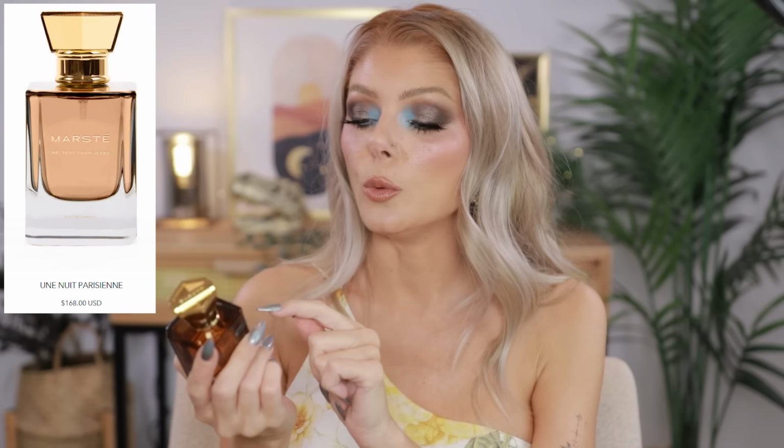And I don't love it as much as something else I'm going to show you here that's new to my collection. That one is like a ginger fruit cake with booze. It's nice, but it is not as nice as this one. This is new in my collection, and I've only used this a couple of times. I'm wearing this one today, and this is House of Marseille, and this is Une Nuit Parisienne.